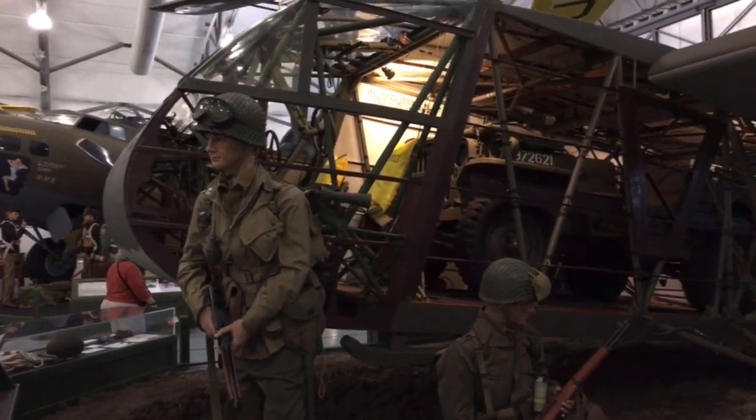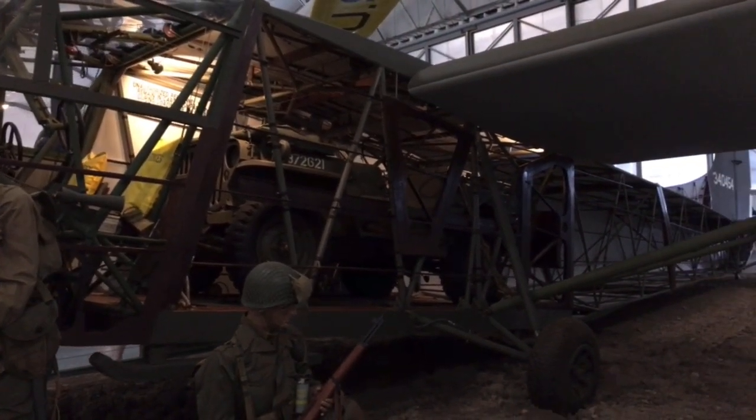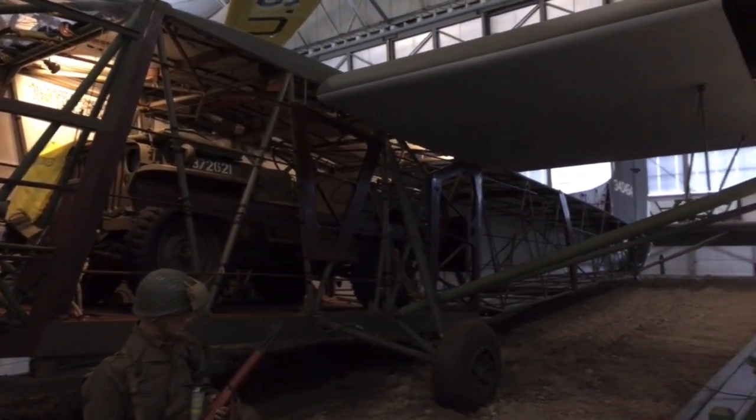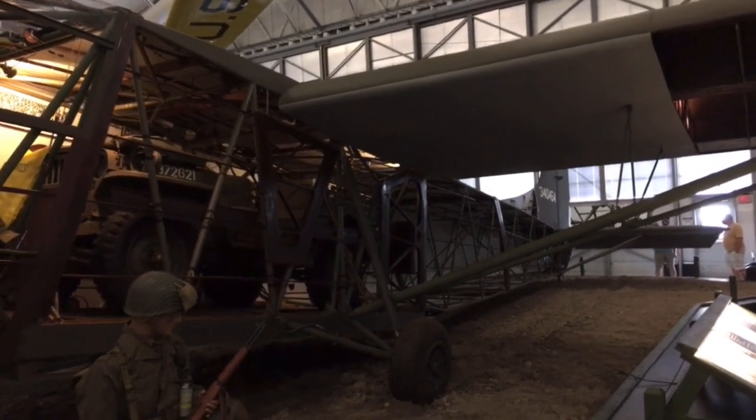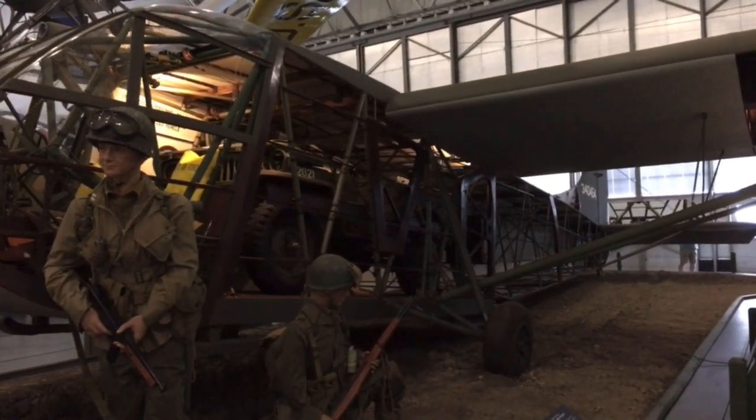This is an actual World War II glider used by the 101st Airborne, and maybe even the other airborne as well. My cousin was actually in the glider division with the 101st in World War II, so this is actually very, very cool.